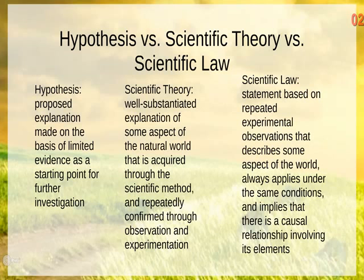The scientific theory is a well-substantiated explanation of some aspects of the natural world that are acquired through the scientific method and then repeatedly confirmed through observation and experimentation. A lot of times in our everyday language, we use the term theory to imply a lot of doubt or that we're not sure if something is accurate. But with the scientific theory, we're pretty sure it's accurate at that point. We have a lot of evidence supporting the accuracy of it.